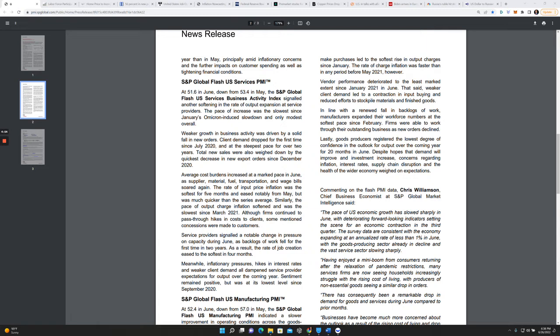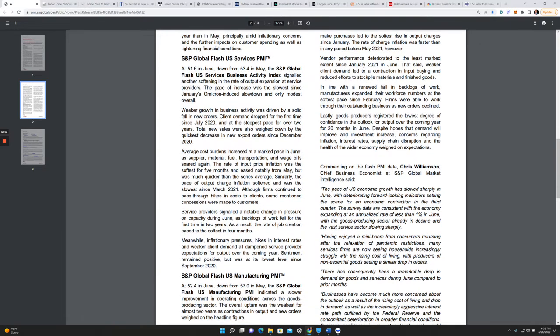So weaker growth in business activity was driven by a solid fall in new orders. Again, guys, these are new orders that businesses are buying. Client demand dropped for the first time since July 2020. So we saw a big uptick coming out of the pandemic, and now we're starting to see that decline.